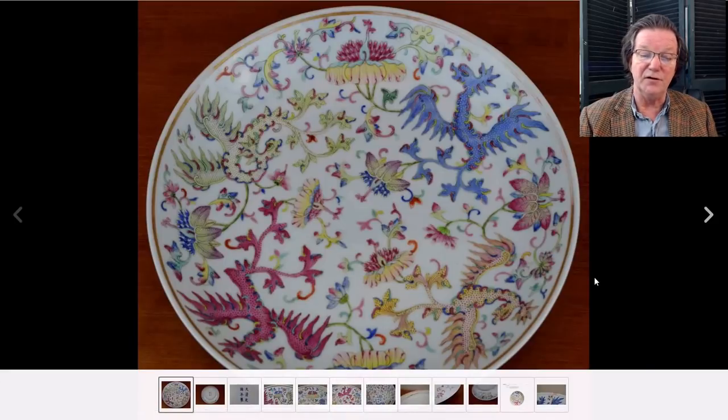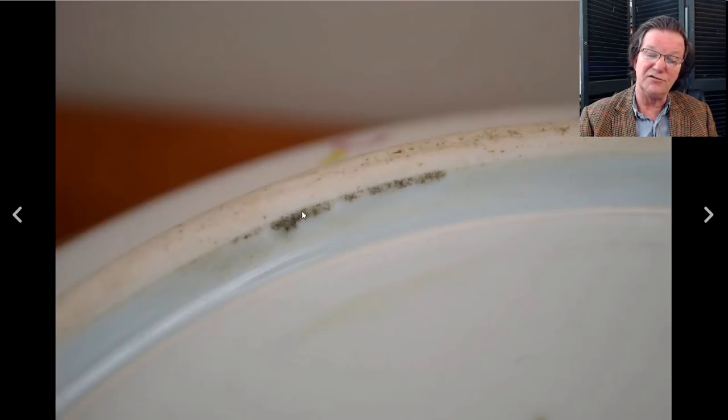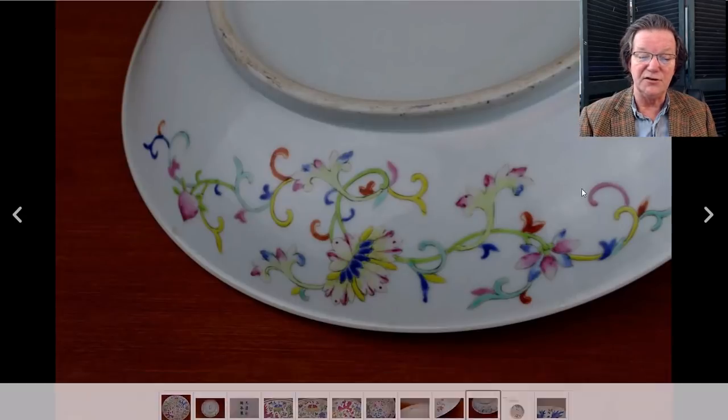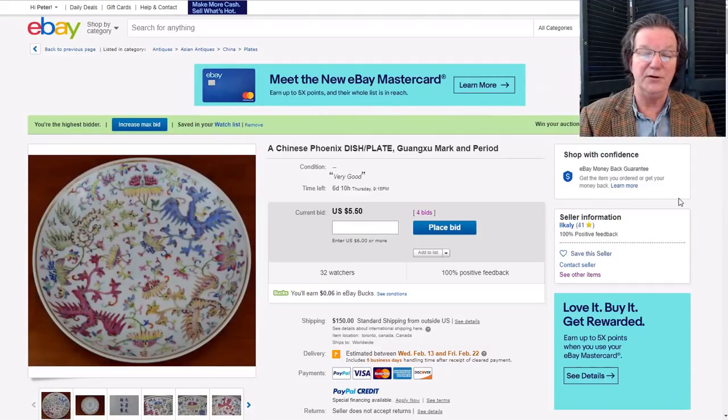Here's a picture of the foot rim. These Guangzhou dishes often have these little traces of kiln grit, kiln dust on the inside where the glaze meets the foot. Pretty typical of these, and there's some more of them, but the foot on this looks pretty good. The shading of the enamels looks okay to me, and it's up to $5, and we'll have it in the newsletter. That might be a pretty good buy.